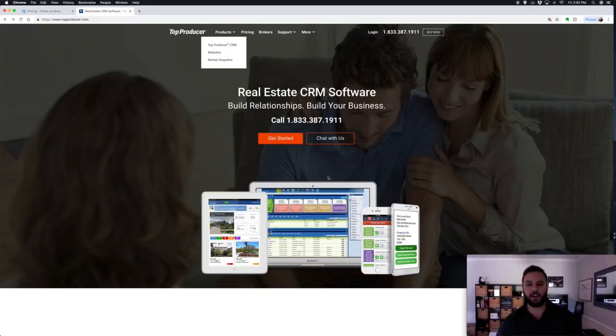What I don't like about it, you guys ever heard of Zillow or Trulia or Realtor.com, the three big beasts in real estate?